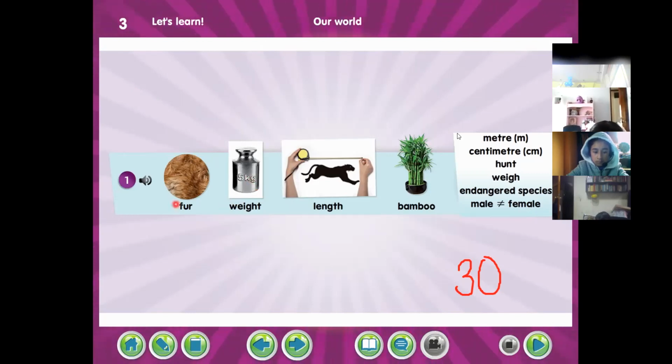And Luis, please. Luis, read the vocabulary. Fur, weight, length, bamboo, meter, centimeter, hunt, weight, endangered species, male, female. Repeat, please, Luis. Endangered. Species. Male. Female. Thank you, Luis.